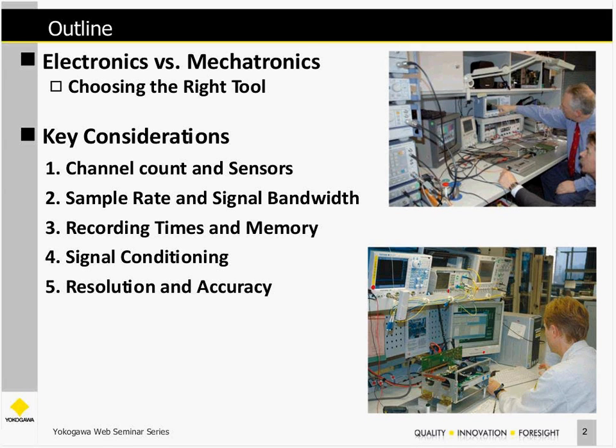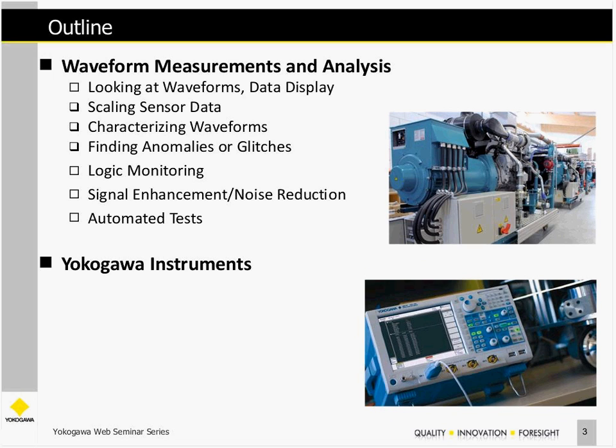And then through the meat or the middle of the presentation, I'm going to talk to you guys about key considerations about channel count and sensors, sample rate, signal bandwidth, recording times and memory, signal conditioning, resolution and accuracy, and some on analysis as well. And then on the analysis side, I'll specifically talk about what kind of waveform characterization people do usually with measurements as far as looking at waveforms, scaling the sensor data, looking for anomalies, monitoring, and even automated tests. And at the end, I'll give you a broad overview of Yokogawa instruments, which are suited to mechatronics measurements.